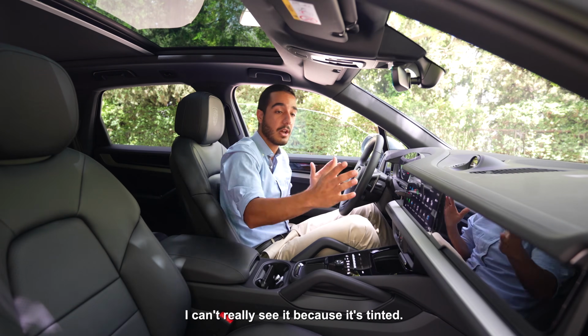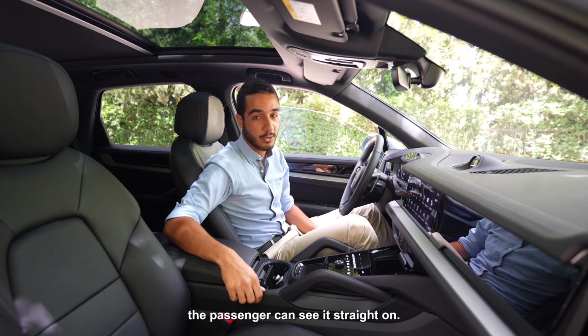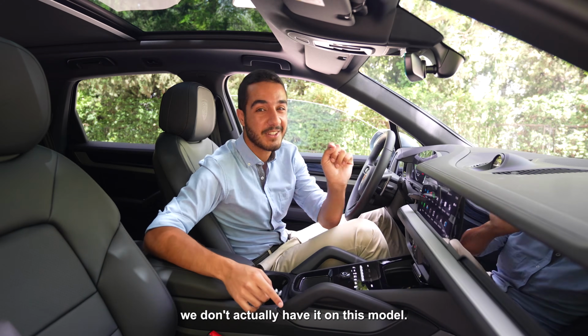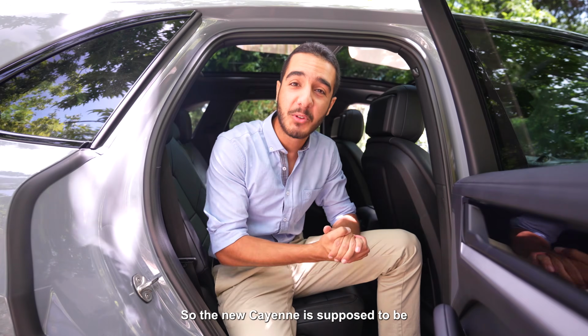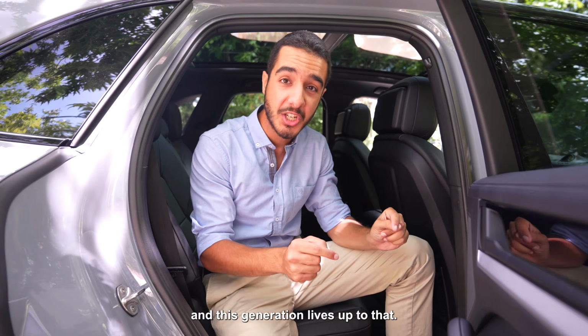I can't really see it because it's tinted. The passenger can see it straight on. Now, funny enough, we don't actually have it on this model. I experienced it in Dubai with the Cayenne S I drove. So the new Cayenne is supposed to be the most practical Porsche, and this generation lives up to that.